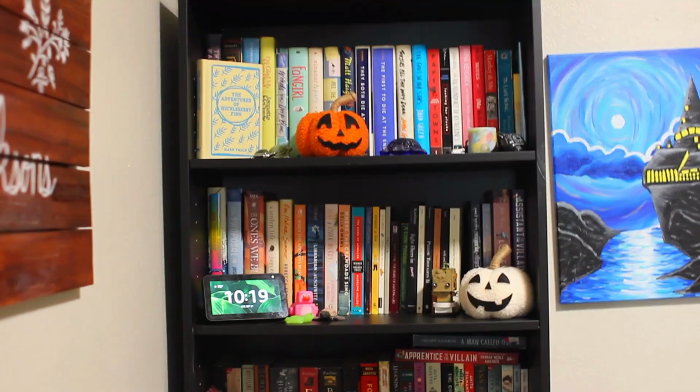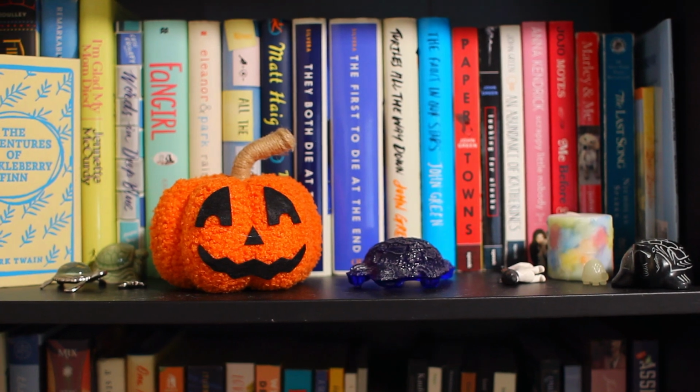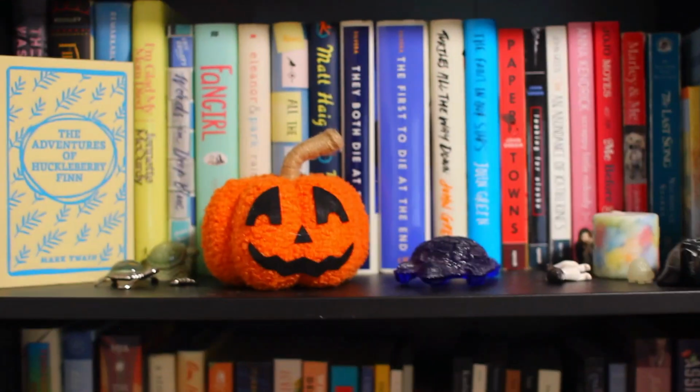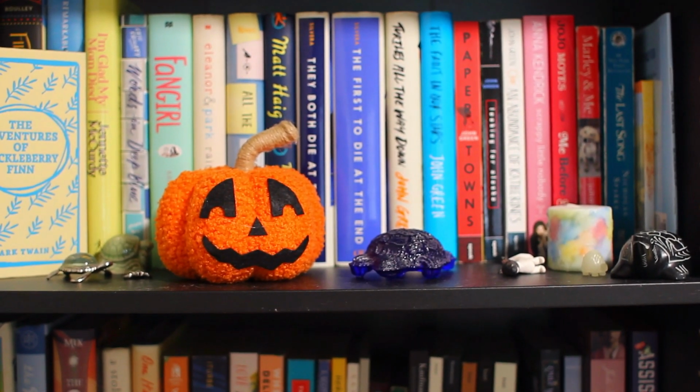So now moving on to this bookshelf that is bigger than the other one and is out by my kitchen table. So the top 2 shelves of this bookshelf are books that I've already read. And then the bottom 3 are all of my TBR books.